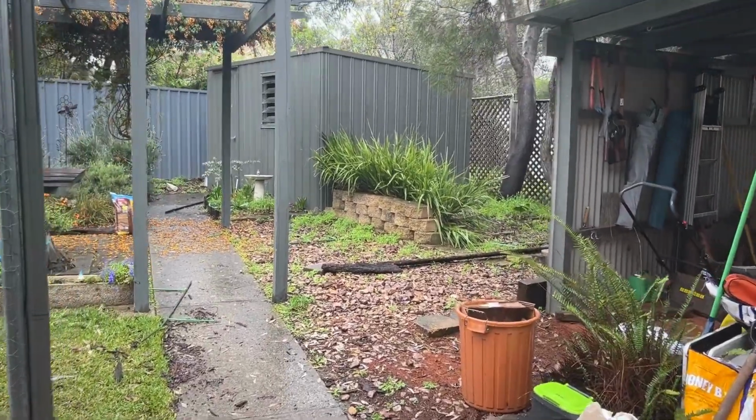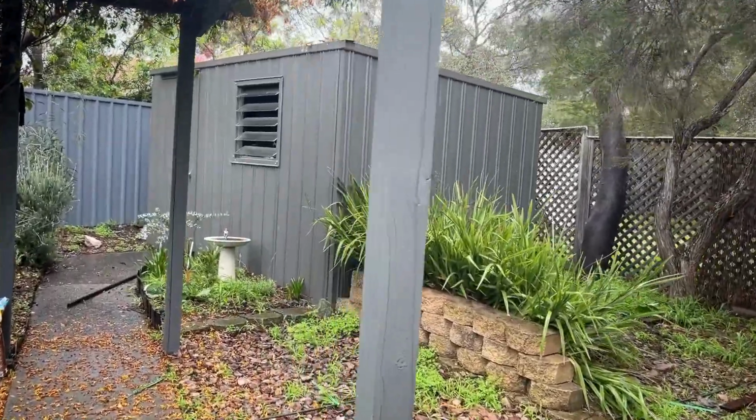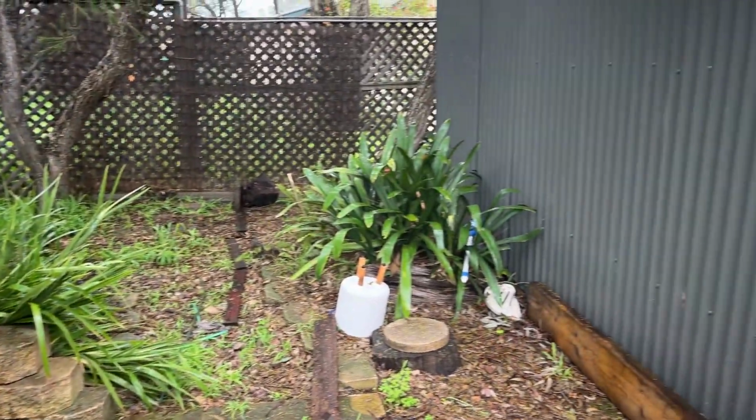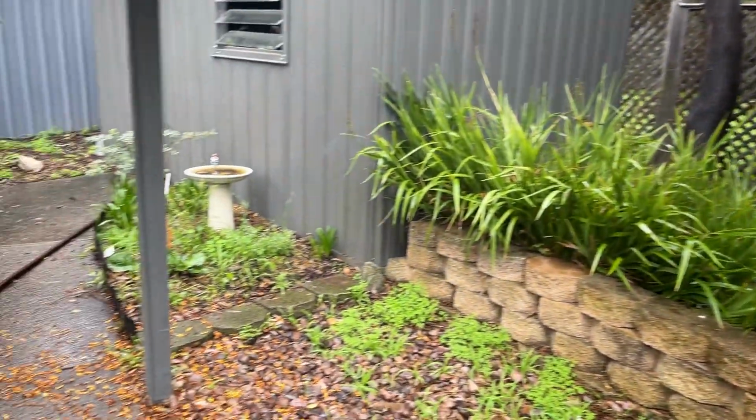The little garden shed that you see here served its purpose for the few years that we've been in the house, but we both decided that having a bit more space for storage and a bit more area for me to do my projects would be ideal.